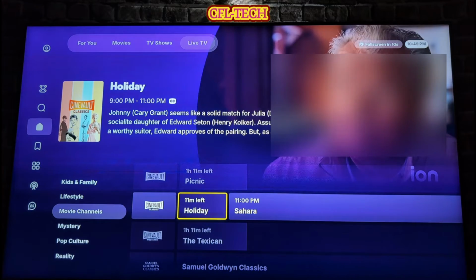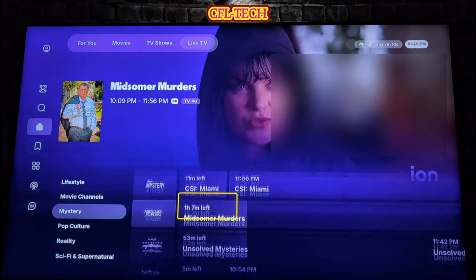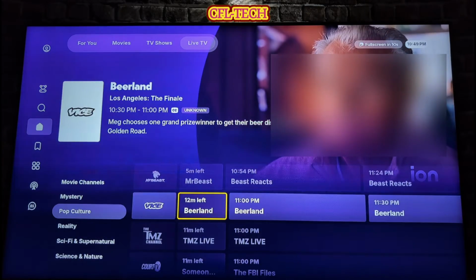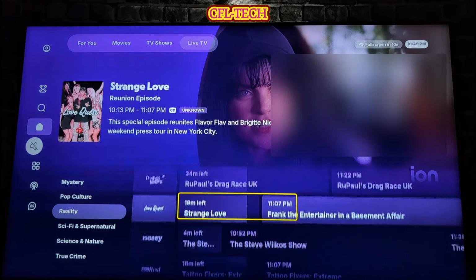Then you have Cinevault. Look at this. You have some more movies, so free movies in the guide as well. So that's really nice to see. So this stuff is always running 24/7. So it's your local. It's like having cable or satellite in a free app. So really good. And let's go down here.